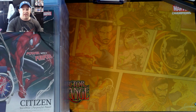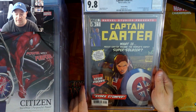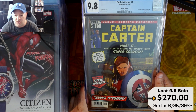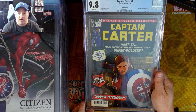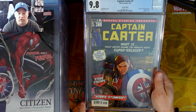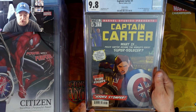Here's a nice hit, Captain Carter. This is the 1 in 25. This is noted by CGC now as the first comic book appearance of Captain Carter. Keep in mind that some people will believe that that's Exiles and such, but nonetheless, as far as from the What If series, this is her first comic book appearance like that and in uniform.